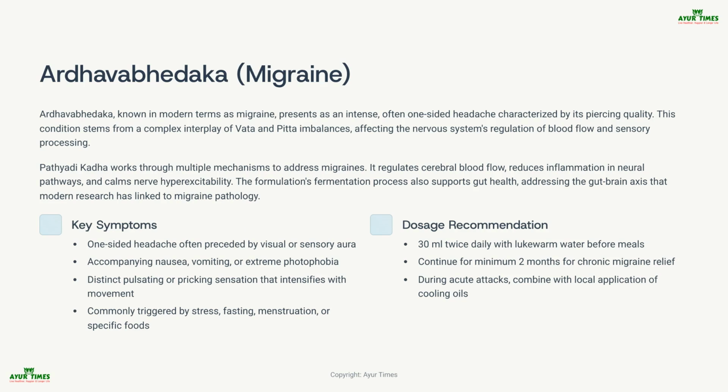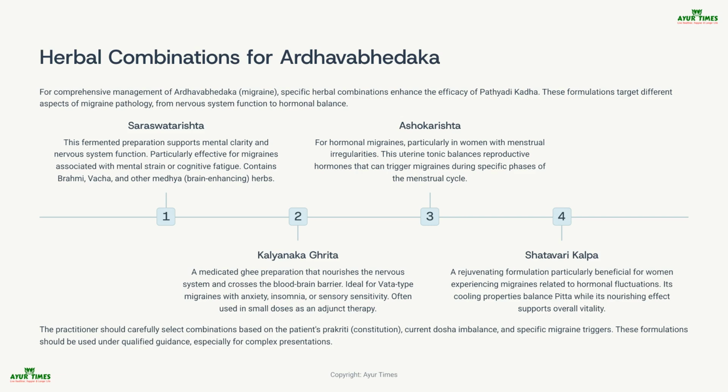And what about combining it with other herbals for more complete migraine support? Good question. For migraines with anxiety or sleep issues, more Vata-type symptoms, a medicated ghee like Kalyanaka Grita can be very beneficial. It really nourishes the nervous system. For women experiencing hormonal migraines tied to their cycle, something like Ashwagandha, a uterine tonic, can be helpful.